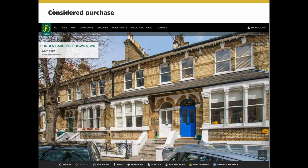It's an expensive purchase. Buying a house is a considered purchase. It's not the sort of thing you do on a whim with your credit card in the evening. You don't suddenly think, oh, I'm going to buy a house, and 20 minutes later, after a couple of glasses of wine, you've bought a house on the internet. No, it doesn't work like that. Considered purchases take time, thought, and effort to follow through.